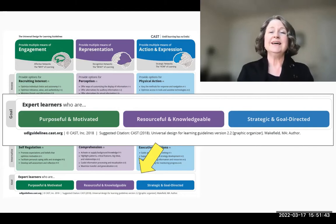Secondly, if you look at the purplish square or rectangle, that aligns with the purple principle of multiple means of representation. The 2 characteristics that we're really trying to develop as we use these guidelines and checkpoints are resourcefulness and knowledgeable. And then finally, in the blue rectangle that aligns with the multiple means of action and expression, we want students to build these skills where they can be strategic and goal-oriented.